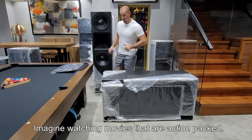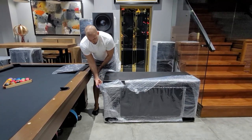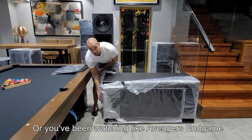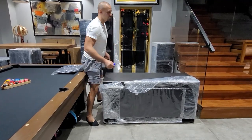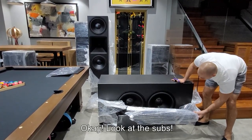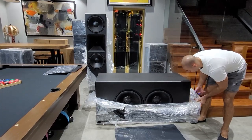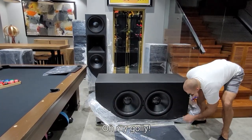Imagine watching movies that are action-packed, or even watching Avengers Endgame with these speakers. It's a new experience. Okay, look at the subs. Look at the cones. Oh my god.